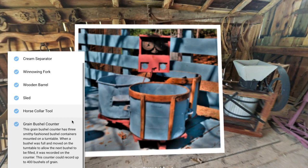Over here, we have a grain bushel counter. This grain bushel counter has three smithy-fashioned bushel containers mounted on a turntable. When a bushel was full and moved on the turntable to allow the next bushel to be filled, it was recorded on the counter. This counter could record up to 400 bushels of grain.